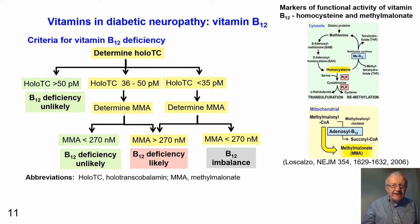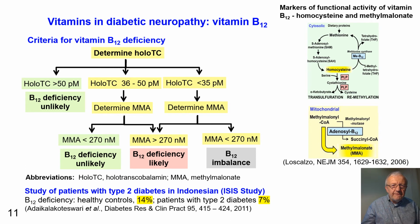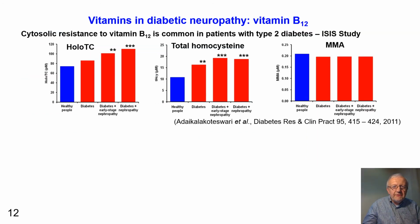greater than 270 nanomolar. In our study of patients with type 2 diabetes in Indonesia, we found there were 14% healthy controls with vitamin B12 deficiency and a lower proportion, 7%, in patients with type 2 diabetes. In the study of diabetic patients in Indonesia, or ISIS study, we found patients with type 2 diabetes generally replete with holo-TC, but they remained with abnormally increased homocysteine, consistent with cytosolic resistance to vitamin B12.